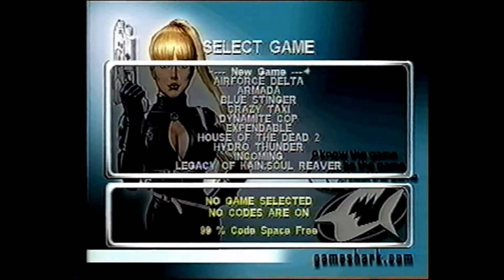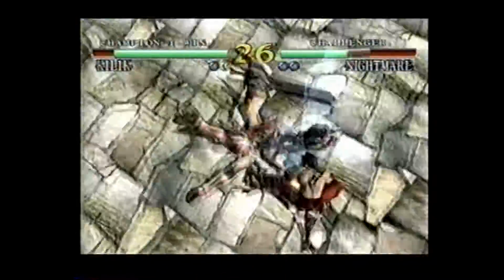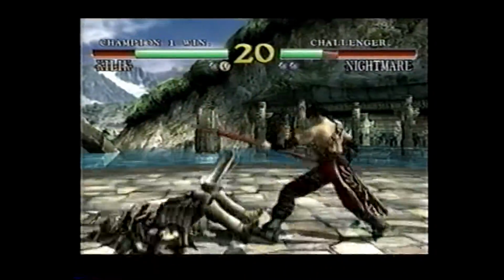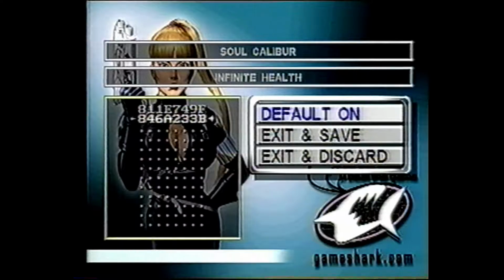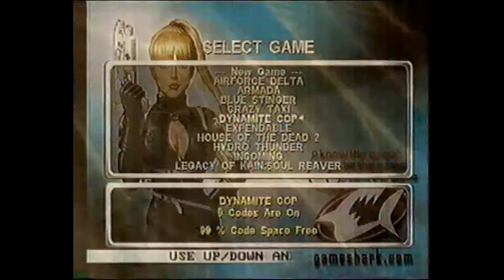This will take you back to the Select Codes menu, from which you can enter more code or use your newly entered codes to beat it up on your new game. Your last option is to exit and discard, which will take you back to the Select Codes menu and delete the codes you were entering.